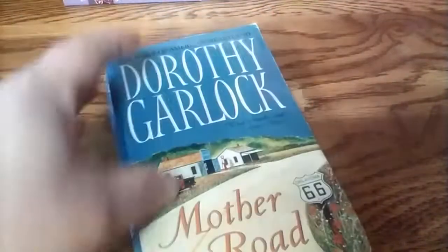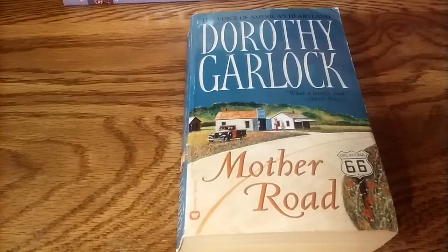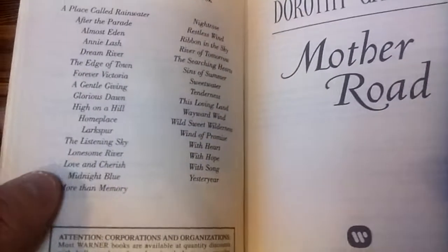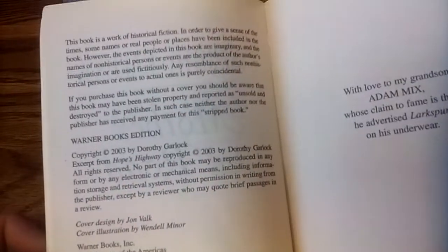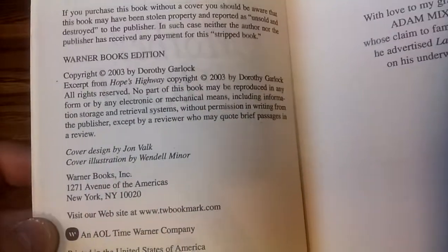And another writer that often reminds me of Linda L. Miller is Dorothy Garlock, who passed away some years ago, who was an older writer who did a lot of historical and ranch type romances. This one's from 2003. There's the information.